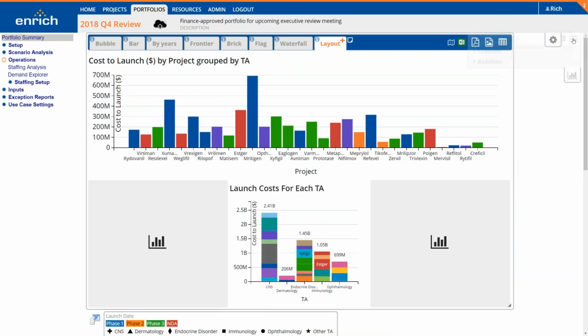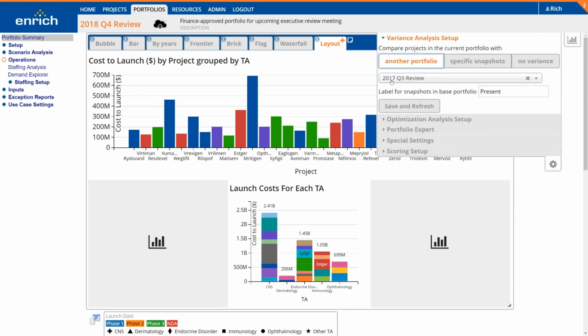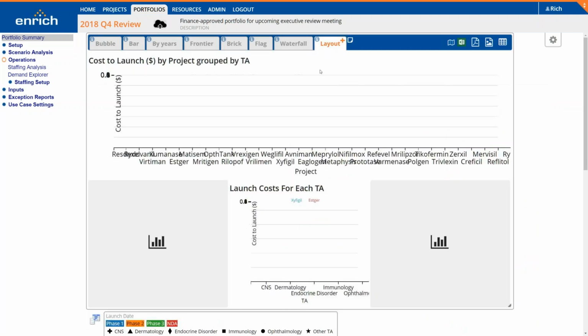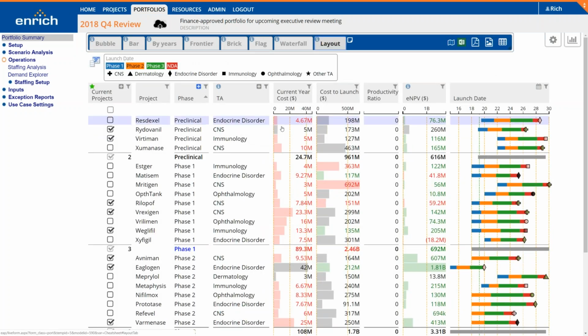So let's look at some different ways to perform variance analysis here, and we're going to compare our portfolio to one from about a year and a half ago, a 2017 Q3 portfolio. And right away, as we look at the portfolio here, you can see we have red and green bars, not just gray bars, across current year cost, ENPV, and cost to launch. This is immediately showing us not only the current ENPV, but where the ENPV is lower than it was for a given project at an earlier time period, essentially back in 2017.